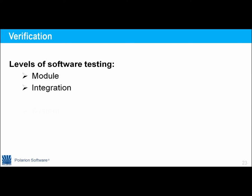Second is integration, the second level of verification for software testing. It's a set of components that are integrated together, and we test those. They are usually both software and hardware. Using the motorcycle analogy, the wheels, the tires, and the spokes would be an integration component.